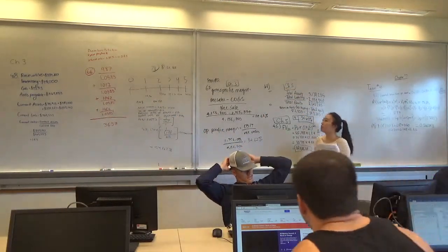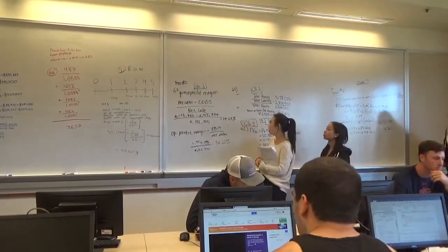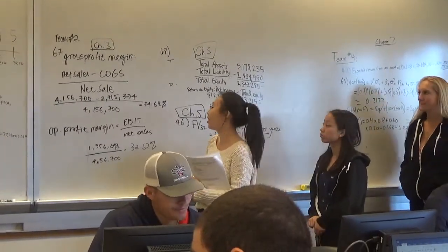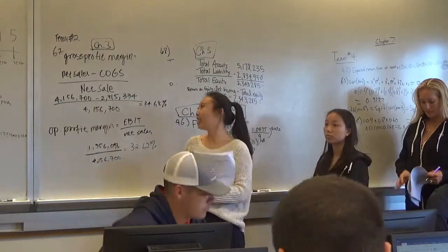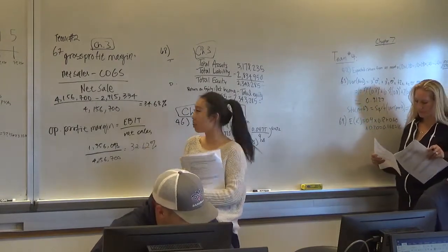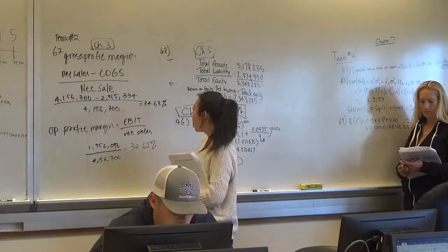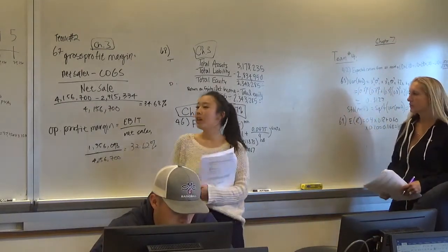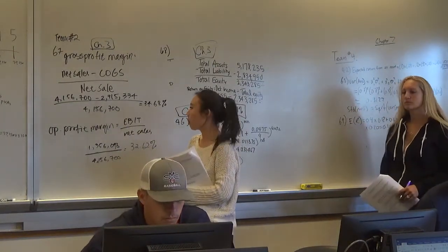So this is number 67 in chapter 3, and you're given the financial results of Tier Corporation, and you're asked to find the gross profit margin and the operating profit margin. And the equation is basically net sales minus cost of goods sold, which is the gross profit, divided by net sales. And you just plug in the given information, and you'll get 34.68%. So this gives you an idea of how well the company is doing and how much money is left over in proportion of the incoming revenue.